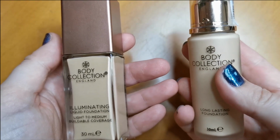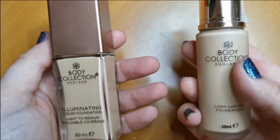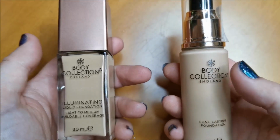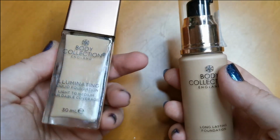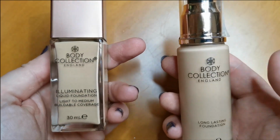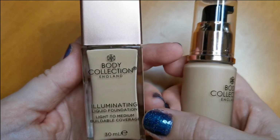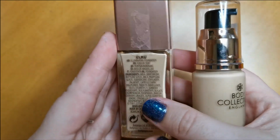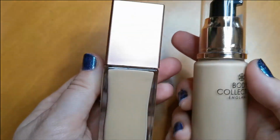These are amazing. They are so cheap. You can get them if you're in the UK in Wilko's. I don't know where else you can get them, or if you can get them outside of the UK. If you can, I do recommend this. This is the Illuminating Liquid Foundation, which is a light to medium buildable coverage. I have in the shade Ecru.